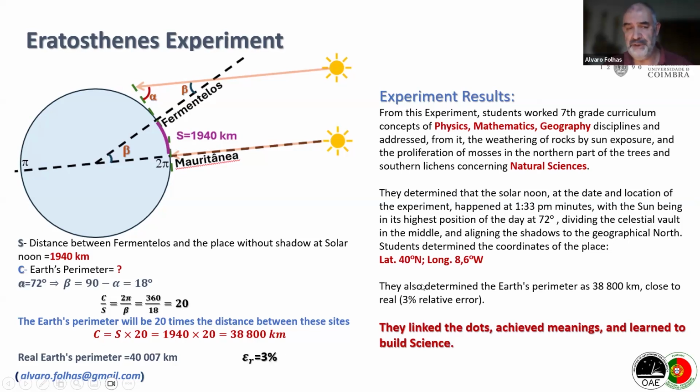It's a very good experiment, as we may see, to realize different tasks with the same experiment, mobilizing the concepts of mathematics, geography, physics, and also natural science, to find where they can find the lichens in the trees, connecting that with the knowledge they have achieved from the north, the south, and so on.